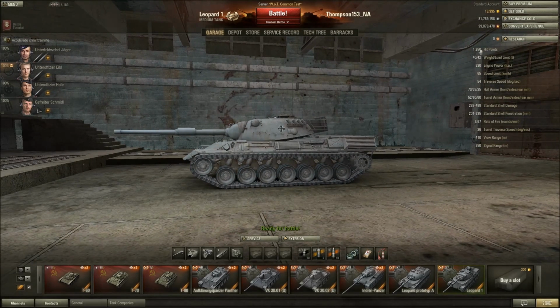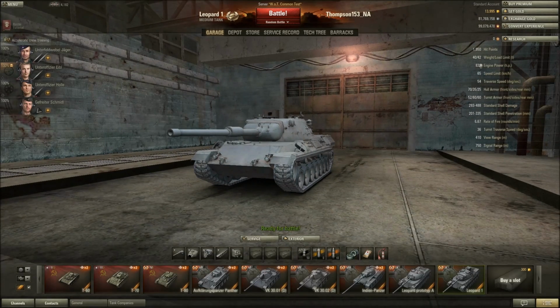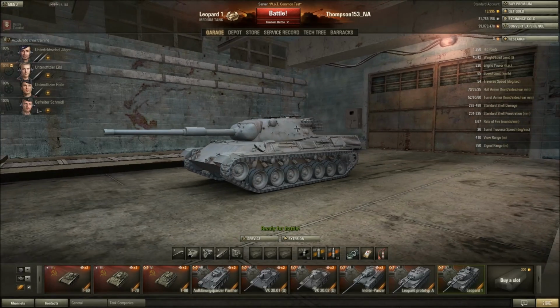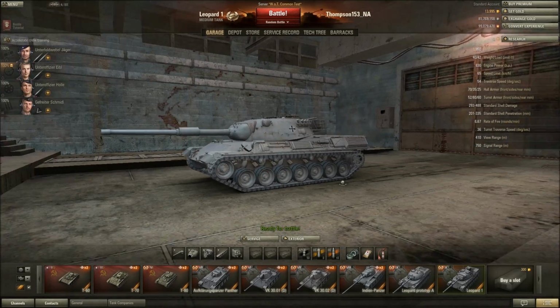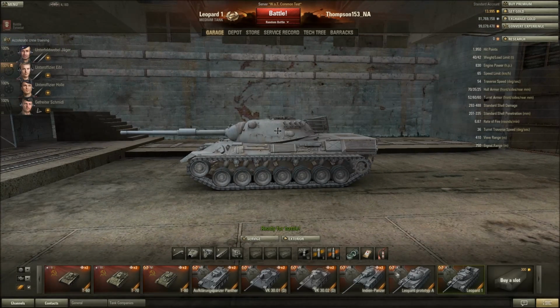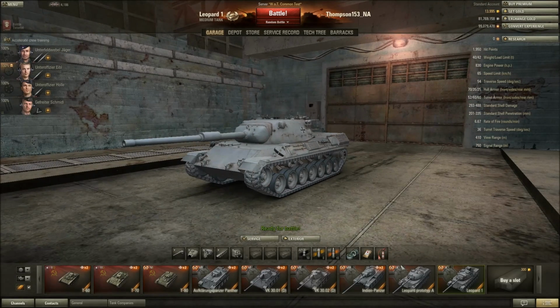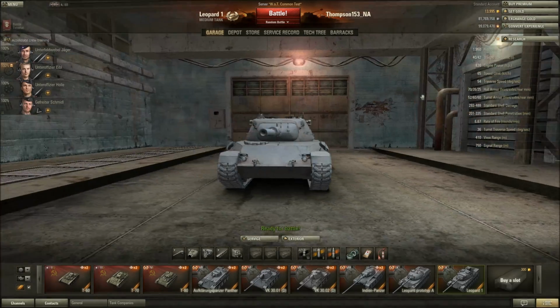And hit points, again similar to your average Russian medium. The T62A, just 1950 hit points. Same with this guy. Let's see. Engine power. Well, this one actually seems like it should be better, but it feels like this one is slightly better in terms of the mobility department. Let's go and check out the true speed. 42 versus 54. Okay. So this guy turns a whole ton faster, at least according to the stats, and it does seem like it in game. So that's always nice.